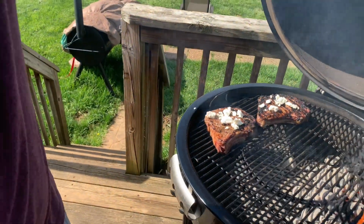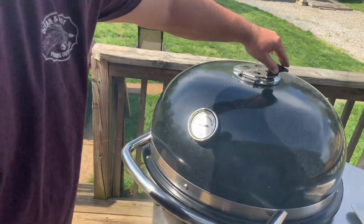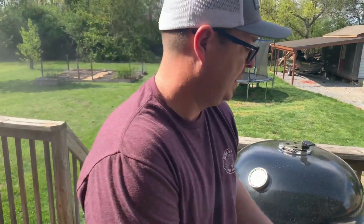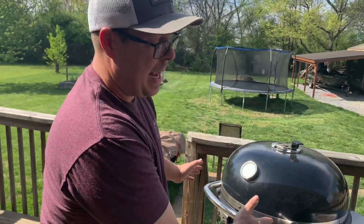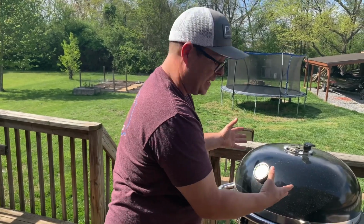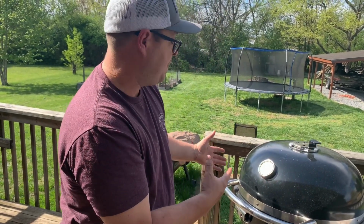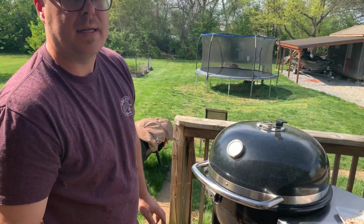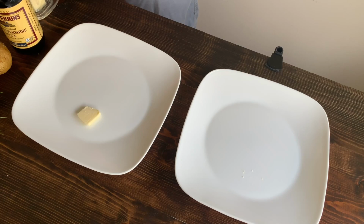All right, we're gonna close the lid. Close the dampers about halfway. So what's gonna happen, that wood chunk in there is just building up, and so is the heat. So now we're creating like an oven effect with the smoke and the charcoal. And we're just gonna let that sit for about 5 minutes and come back and check it. We'll see when it's done.